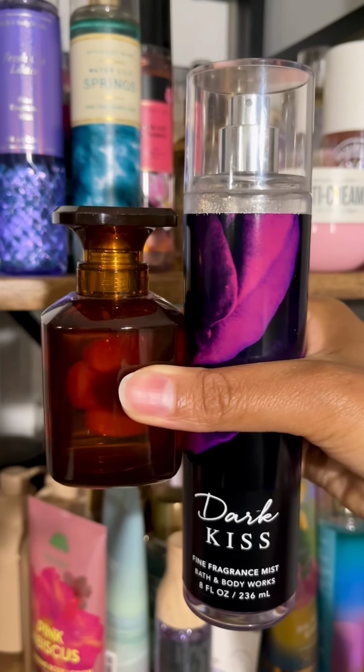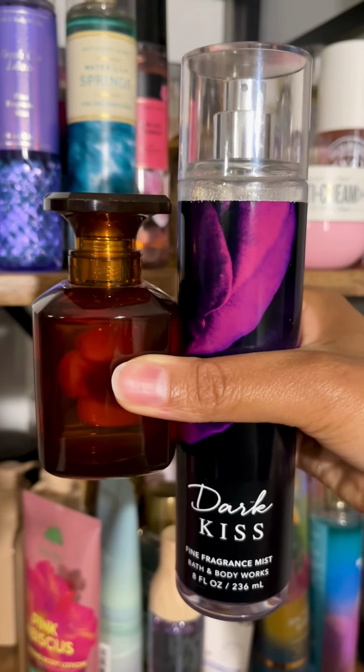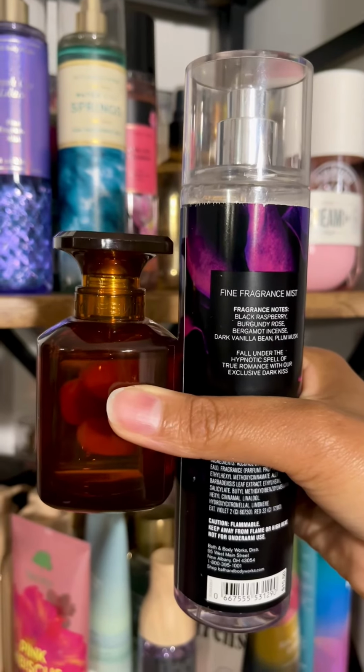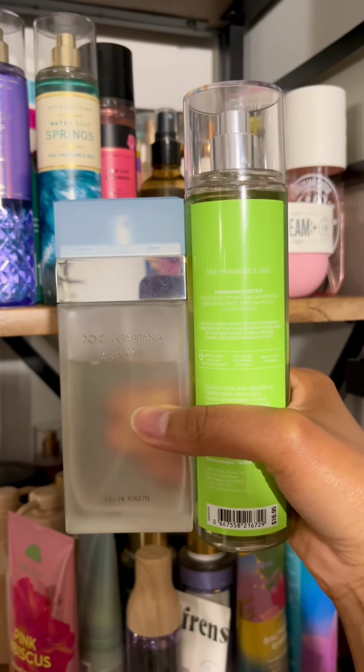Remember that all the Bath & Body Works scents come in a matching lotion and body wash, so layering is the way to go. These are very similar. I'm shocked that this doesn't get more attention. A fresh fragrance classic. I love this at work.